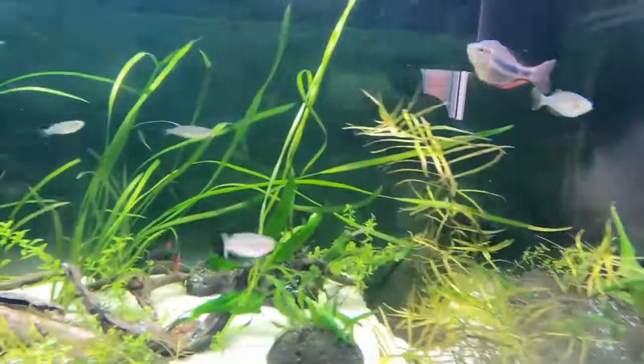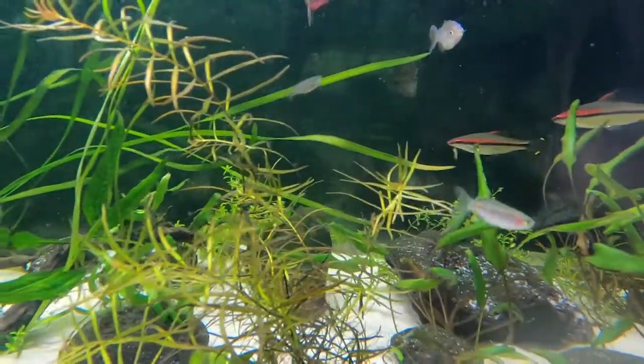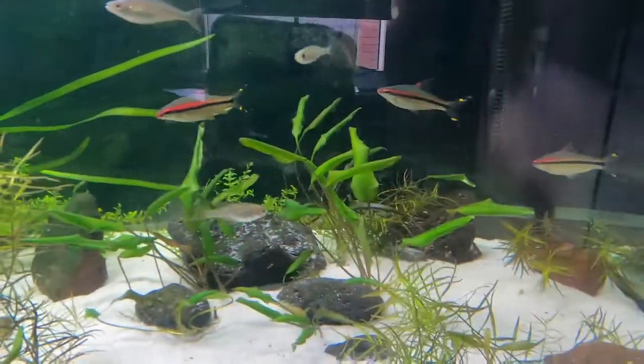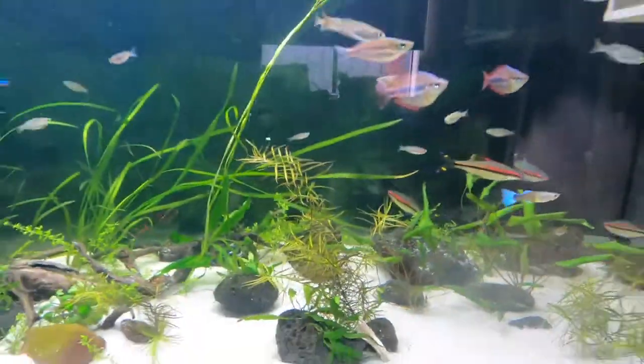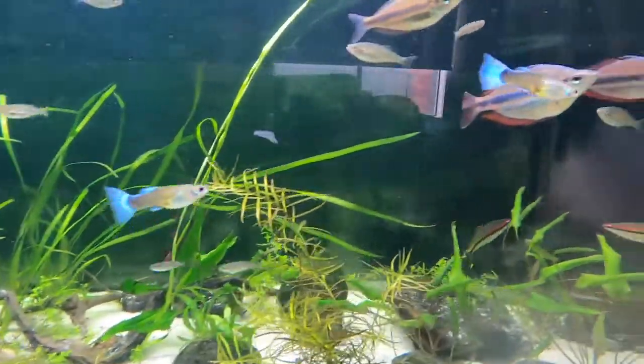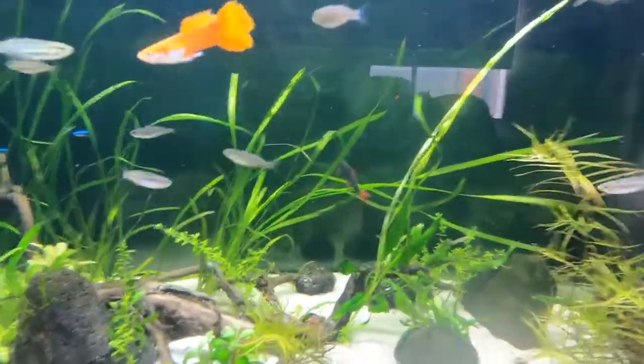We also have the Boesemani rainbows, which are absolutely tiny. Now there's one there, and they're all kind of schooling together, but since there's so many rainbows, I don't think they really know who's who, so they're all just in a big massive shoal. What else did we get?